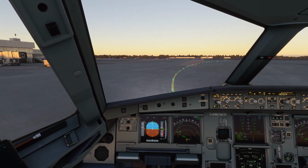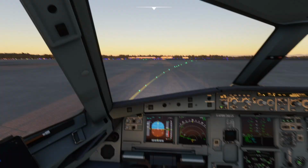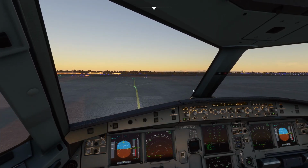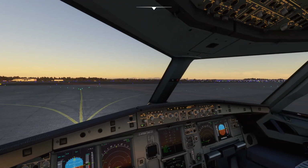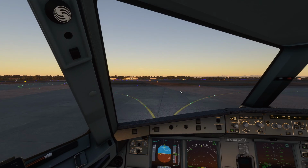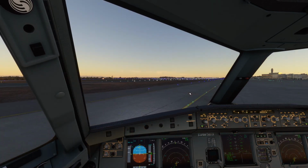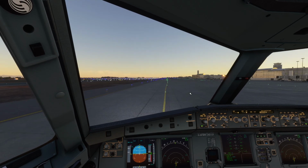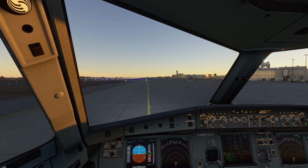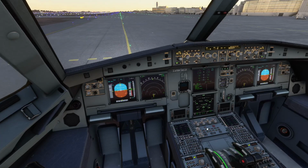We're taxiing out of the ramp to the runway. Water brakes we're going to set to max. Spoilers we're going to go ahead and arm. Spoilers are armed. Takeoff config, we're gonna go ahead and check. Takeoff config is normal.